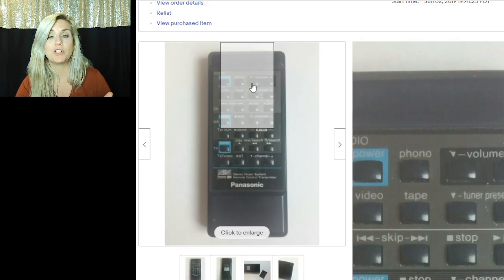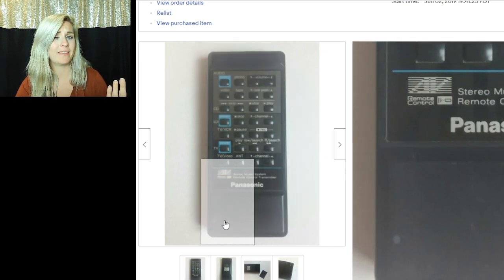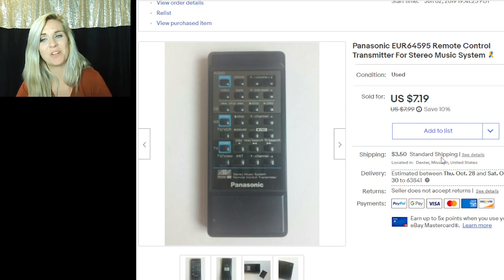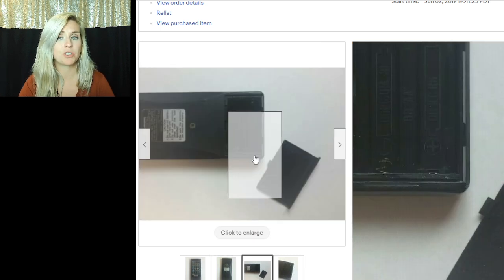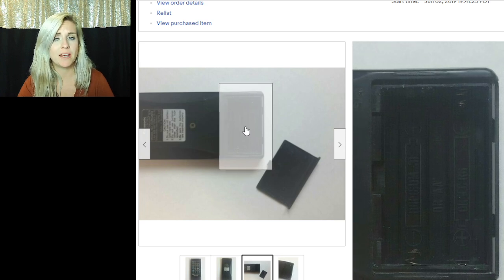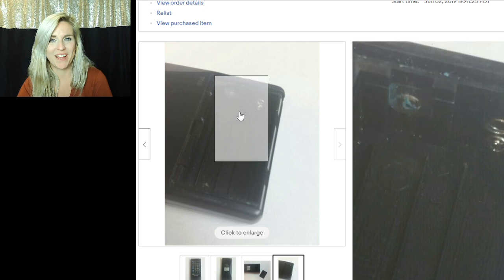This next item is just a remote control. I'm sure I bought this, I probably got this in a bulk buy from an auction, probably maybe have a quarter into it or less. Sold for $7.19 with $3.50 shipping. With electronics, especially remotes, I always take a picture of the battery compartment to show the buyer if there's any type of corrosion. That way you both know, right?